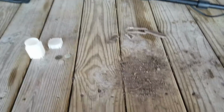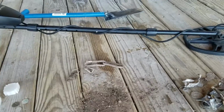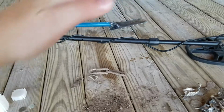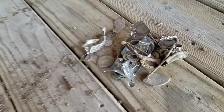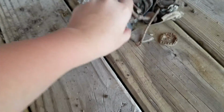Today I metal detected a 1850s log cabin. Still there because they built a barn around it, and it was really cool. Awesome piece of history. So yeah, they use it as a storage area now because they built a barn around it. So there's a ton of modern trash there.